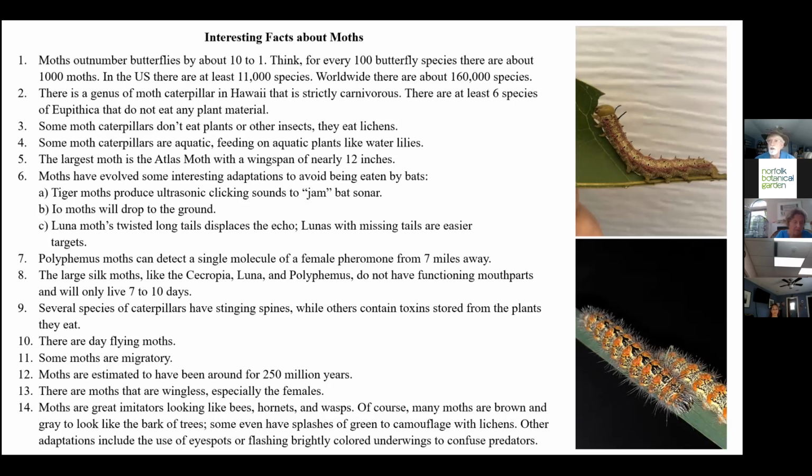a female that has emerged, I can set her out in one of the little tents that we use, and males will show up. And I mean, even in the city of Norfolk, you would think, oh, in this neighborhood, there's no big moths like that. Oh no, they're there. They'll show up. So a lot of times they pick up that pheromone. You'll have several males showing up for that female that's releasing that. So it's like a nice perfume to them.